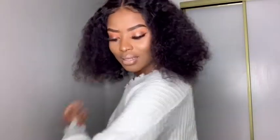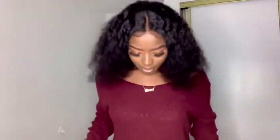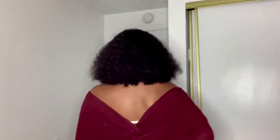The color looks so weird on camera. It's supposed to look white. The next top or sweater is this sweater right here. This sweater is one of my favorite sweaters. It's long sleeve, as you can tell. The back is very sexy. So this is how the back looks.